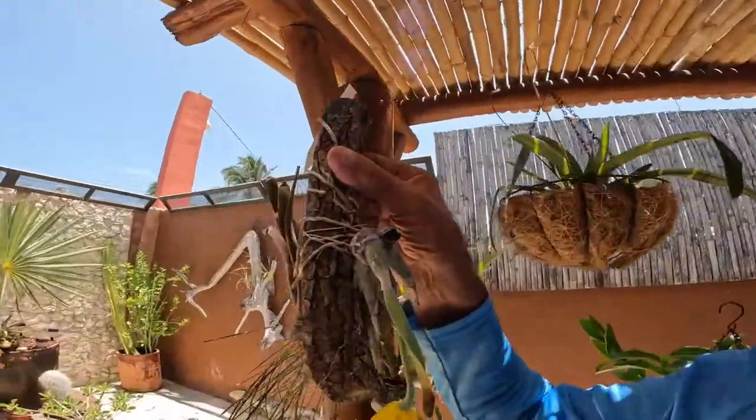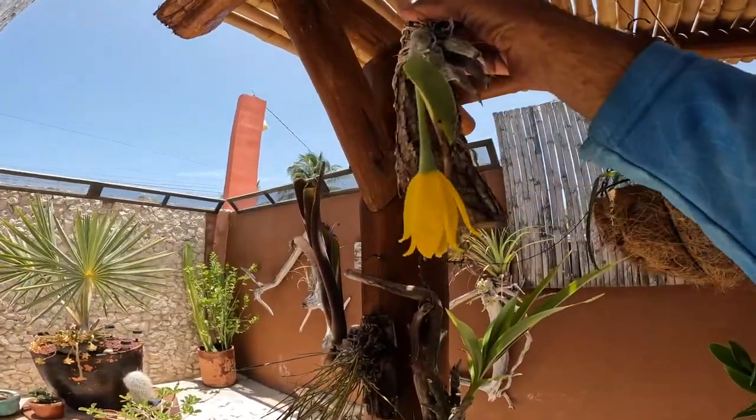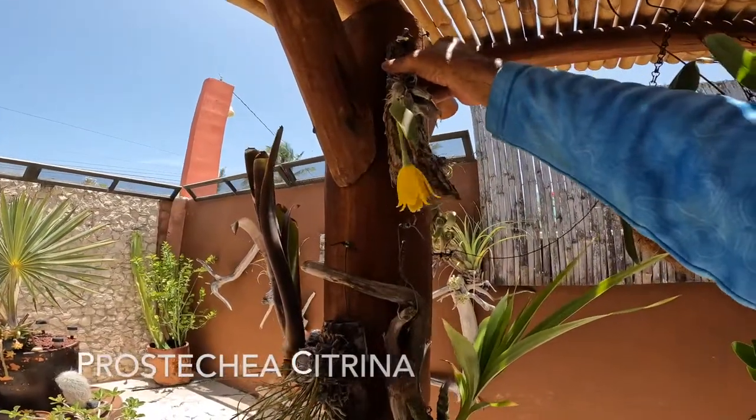You know, I wanted to do a special feature on an orchid that I've been growing here for about 5 months. It's one of my favorite orchids, and I bought it solely because of the flower. This is called Prostechea Citrina.